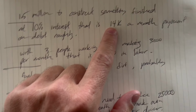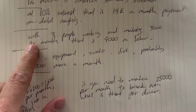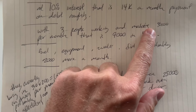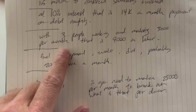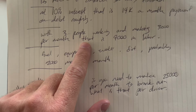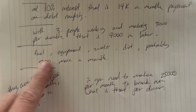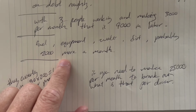But let's just say, for argument's sake, you could do this debt for $14,000 a month with 3 people working at the track, which they do have. I think for this track, you're going to need $3,000 a month per person to have a decent little living, and that's $9,000 in labor that the track needs to take in. Fuel, equipment, water, dirt, probably another $2,000 at least per month.